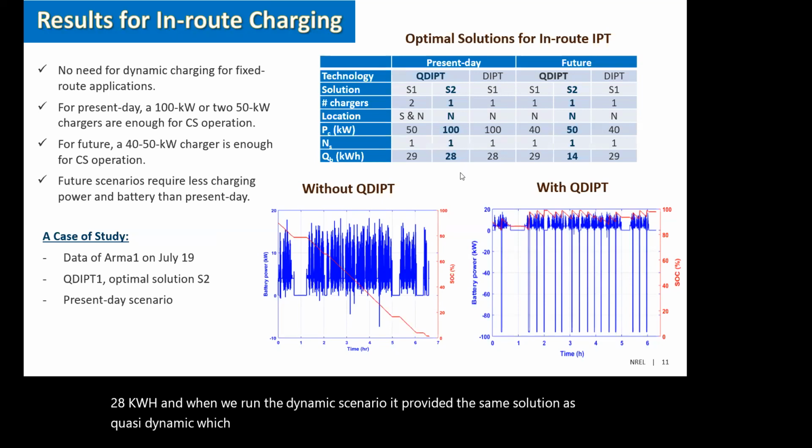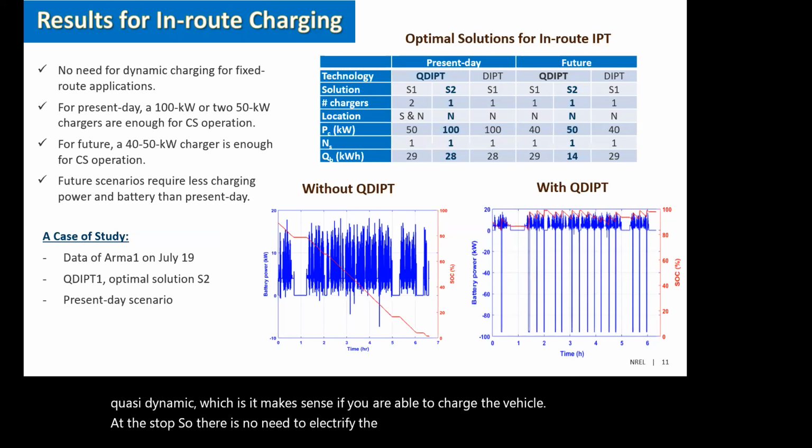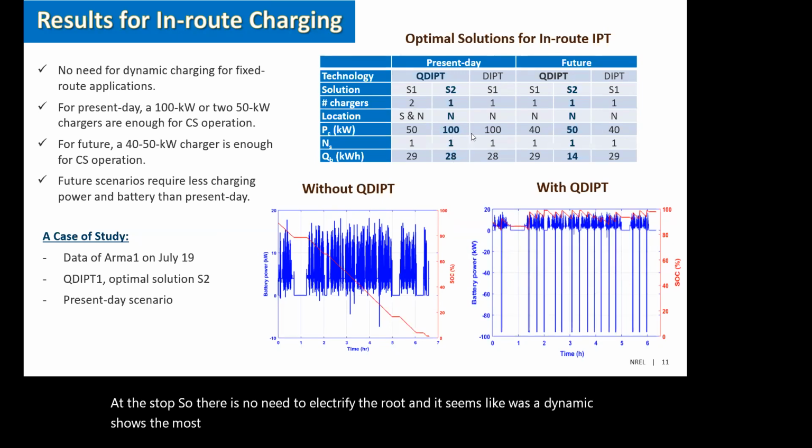When we run the dynamic scenario, it provides the same solution as quasi-dynamic, which makes sense if you are able to charge the vehicle at the stops, so there is no need to electrify the road. And it seems like quasi-dynamic shows the most cost-effective solution. So that's why we see the same solution when we run the two scenarios.